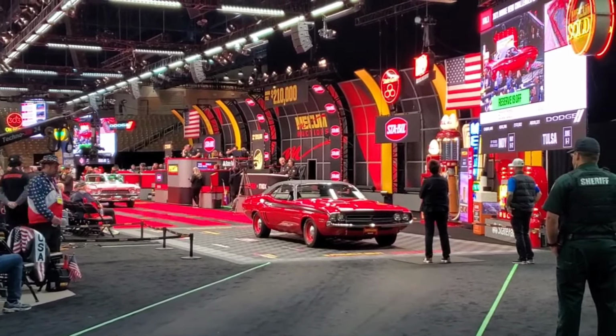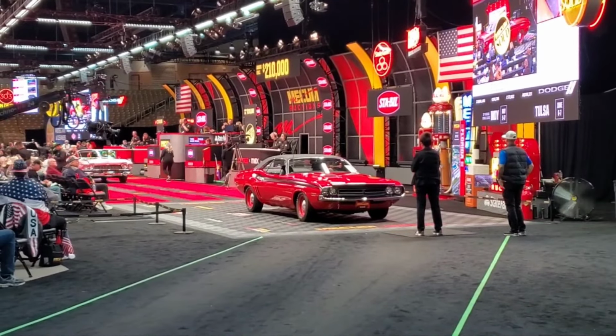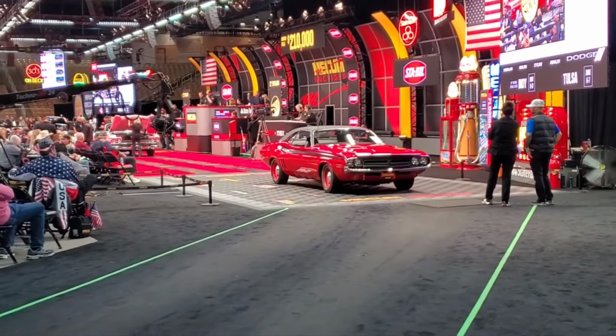So, $207,500, Nick Strickland. And now the next 10 cars are all in the 71 Hemi Challenger collection. Stout money, man. F80 on the block now.